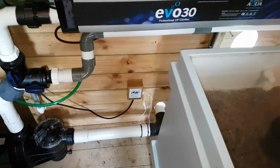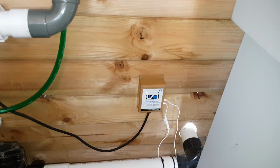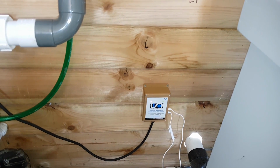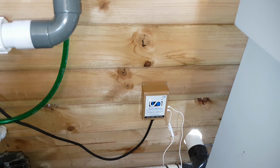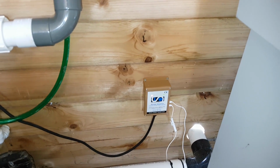Now this little electrical algae killer didn't do any good whatsoever. Whether I was a little bit late in fitting it or what, I don't know. I'm not going to condemn it straight away. I'm going to give it a try. It's only 3 watts, so it doesn't really matter.